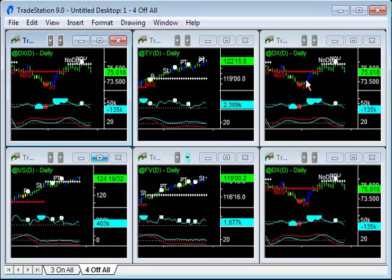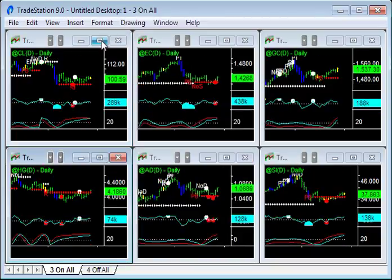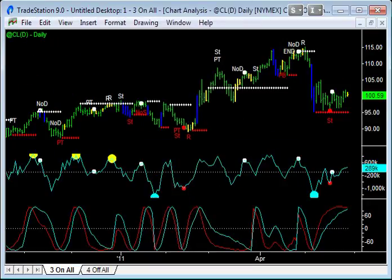And I've just duplicated the dollar index over here on the right-hand side so it gives me the same size of chart for each of these, which I find easier to look at. But let me roll through these really quickly just to show you what's happening.